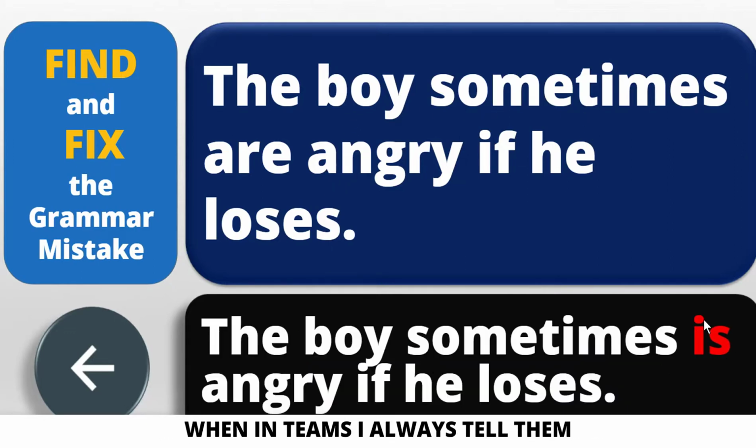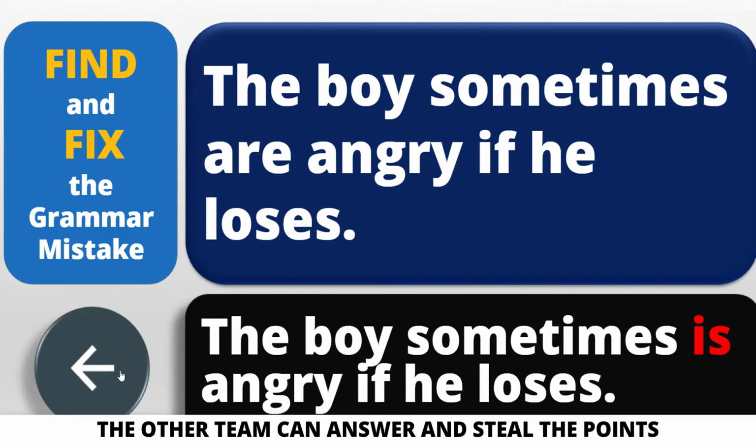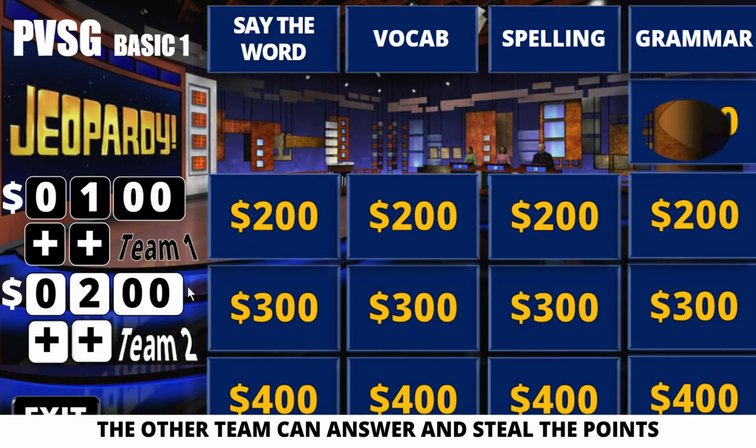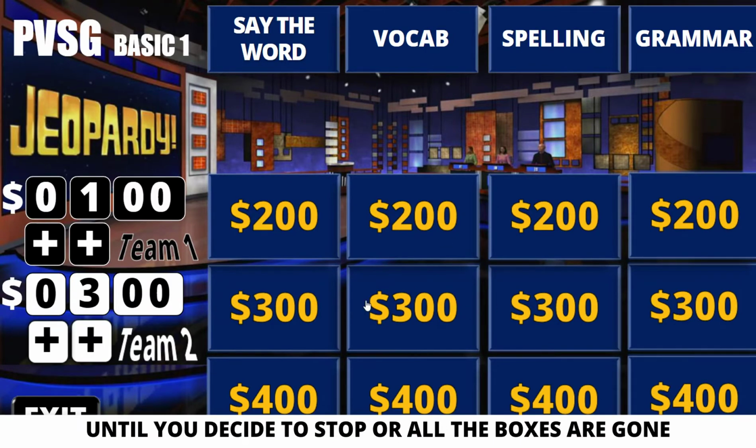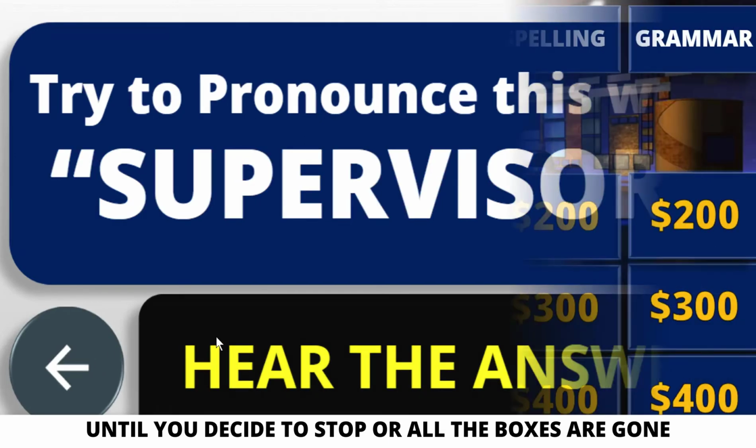When in teams, I always tell them, if the team is wrong, the other team can answer and steal the points. But again, that's up to you. Keep going through the board like this until you decide to stop, or all the boxes are gone.